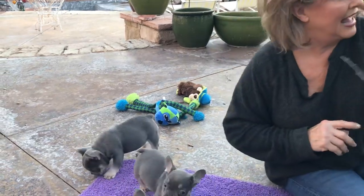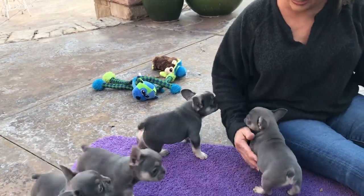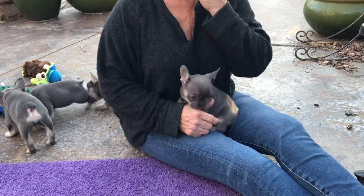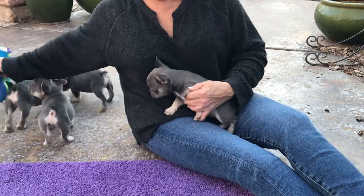So, these guys are all having a great time. They're all very, very outgoing. Goodness. Little Monica, she's a mama's baby. So, this is the interesting thing here, you do get some differences in personality in the same litter. So, tell us about that, Tami. Tell us the differences here.